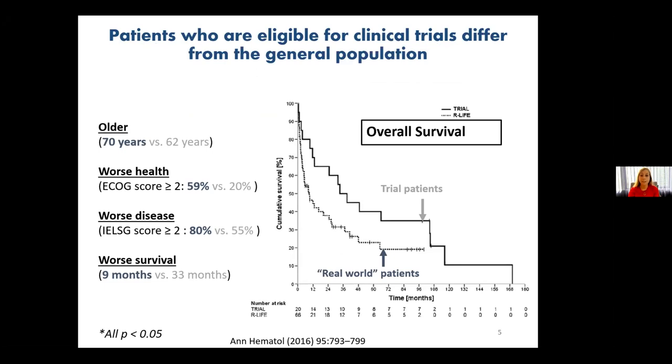And this is an example study, not mine, of patients with primary CNS lymphoma treated at the same institution who received the same treatment, both on and off protocol. And the investigators showed that patients who were treated in the real world practice, meaning off protocol, were older, sicker, had worse disease, and had dramatically worse survival than the patients who were treated on the clinical trial.